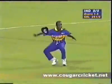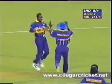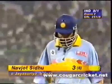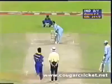In the air and taken by Jayasuriya. So India lose the first wicket with 8 runs on the board. 8 for 1.